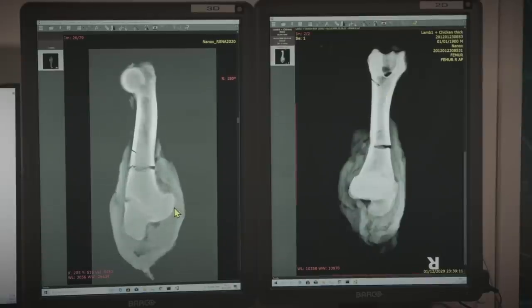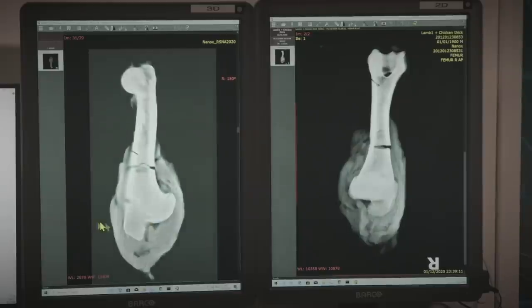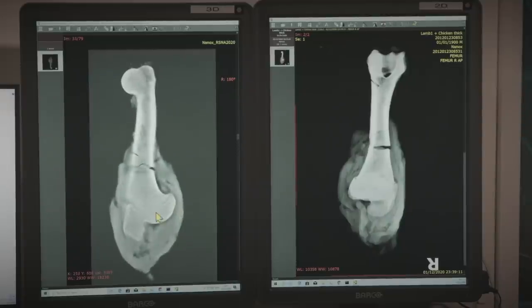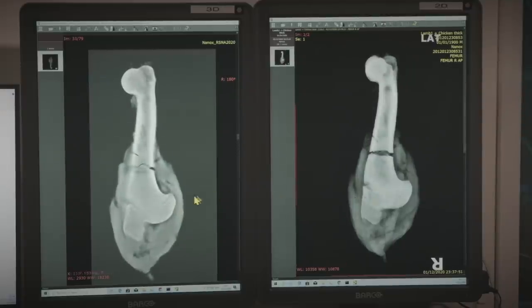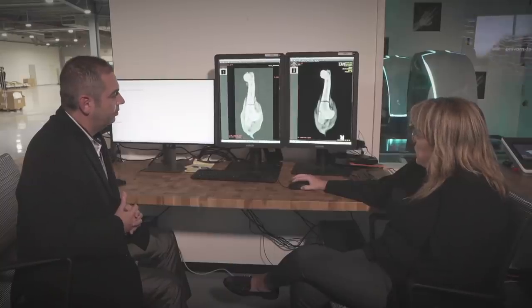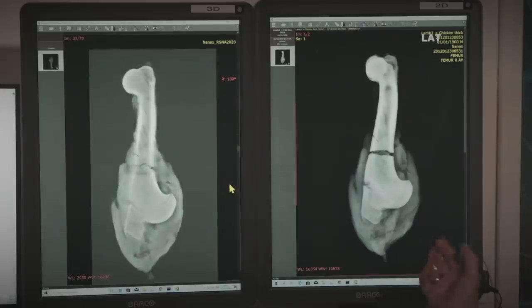The other nice thing is, look at the growth plate. How detailed it is on the tomo. I don't think I've ever seen, in my life practicing here, a growth plate that looks so sharp. So this area of the growth plate can be so well appreciated, and this area on the left, so much better than the 2D.